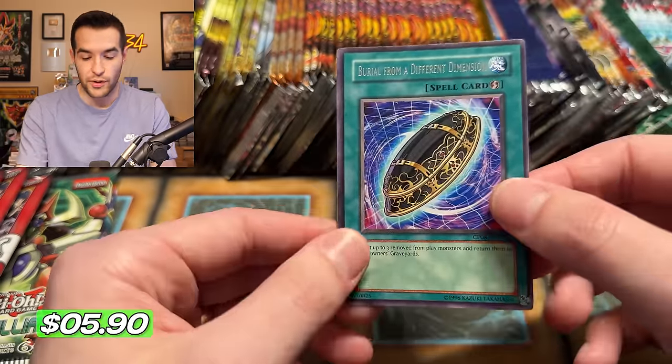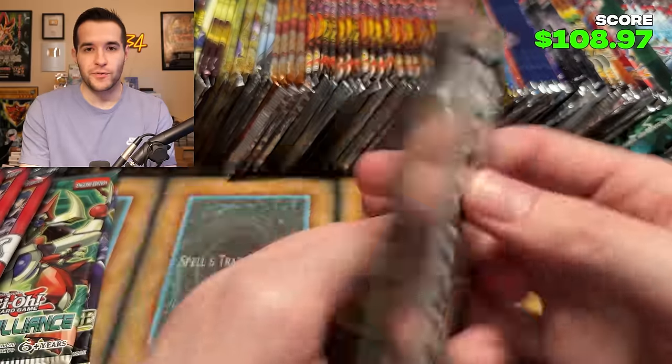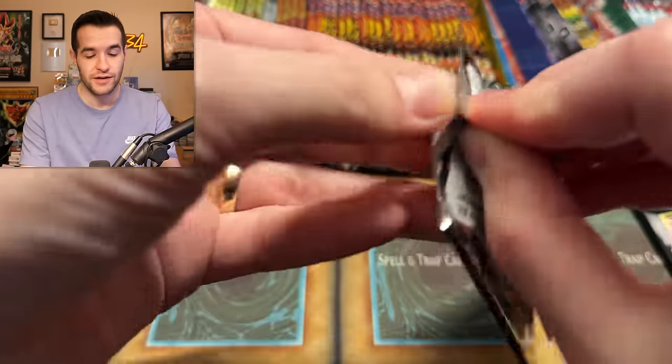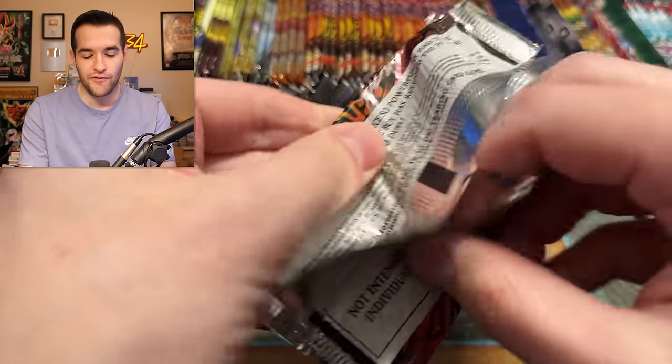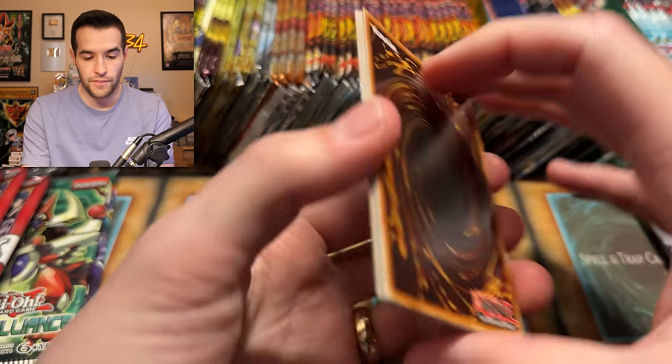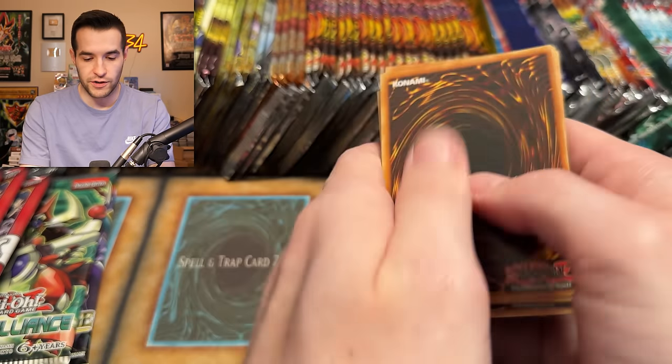Okay, so it is a rare Burial from a Different Dimension. I think it's time for a second retro pack. Here we go. Okay, let's go. Let's see if we can pull that Blue-Eyes Shining. I mean, I've never pulled the Dragon Master Knight or the Harpy's Pet Dragon, so I'd be happy with both of those as well. It was four last time, so we're gonna do four.